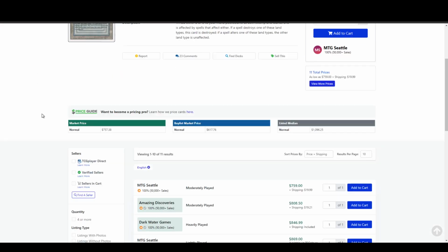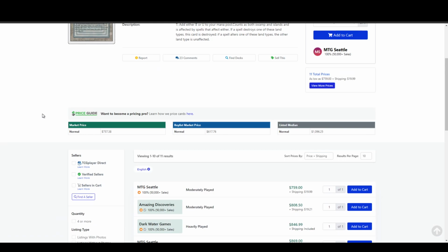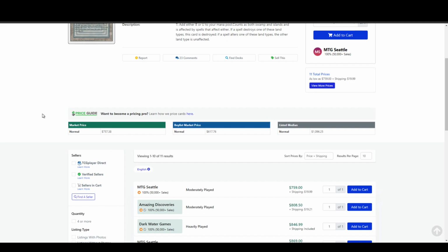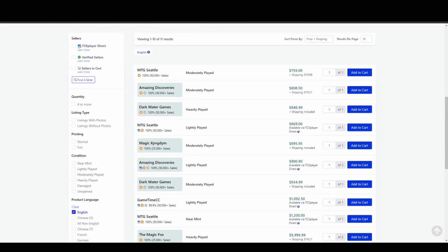Anyways, guys, sorry for making this a bit more of a rambling video, but I just want to capture the entire market. And I'll see what else is going to happen in the next couple of days. But Strixhaven is going to make a lot of things move, and we haven't probably seen the end of some of these other cards, whether in Reserve List cards or even from the previous sets.